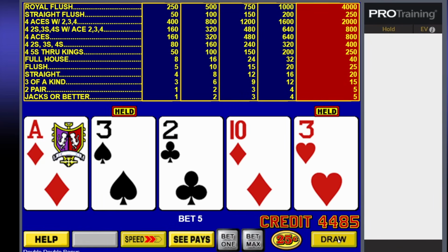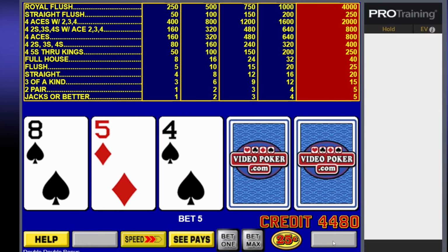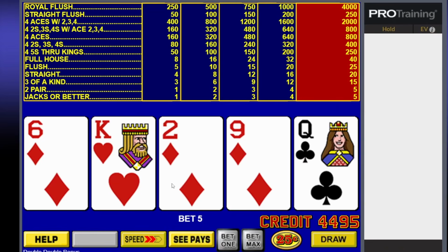Threes are really powerful, but I need more of them. 3, 4, 5, 6, 7. I knew it was coming because 7s are popping off like crazy. This is our 100th hand. Go king, queen.